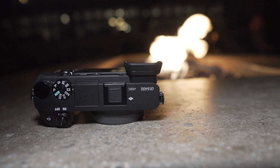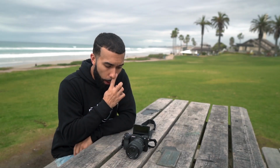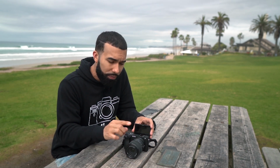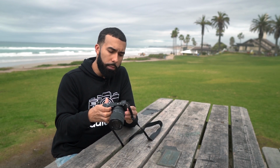From an ergonomic standpoint, it's exactly the same as the 6300. It's got one custom button here. The A6500 has two custom buttons. We've got this flippy screen here, right? And I am really happy that they gave us a screen that we can see ourselves with. The problem is obviously with the screen, you know, the internal microphone's pretty good, but when you put an external mic on here, it's gonna block the screen.